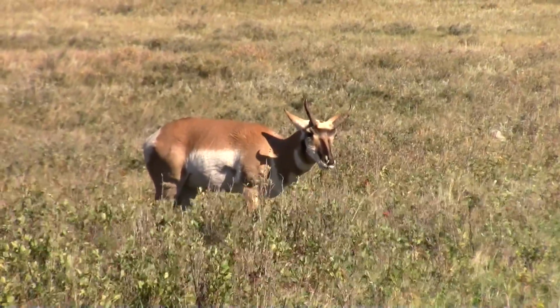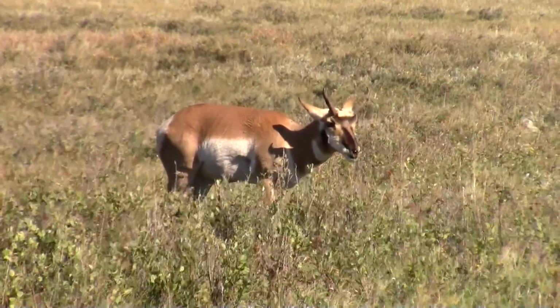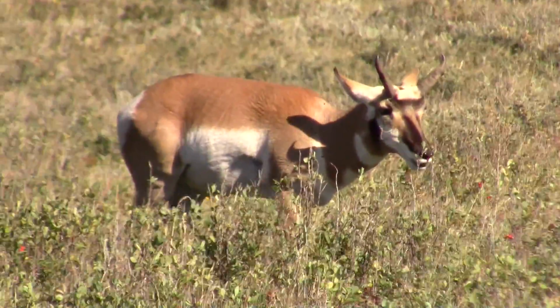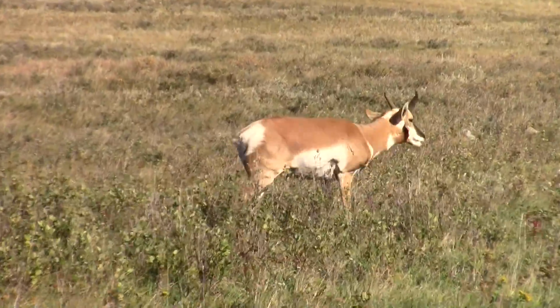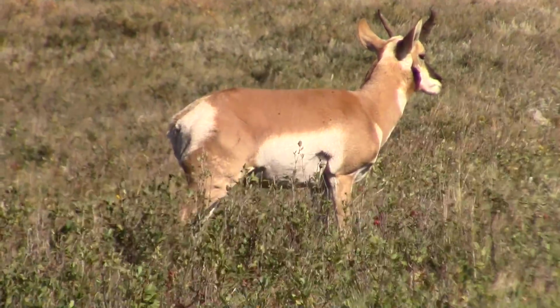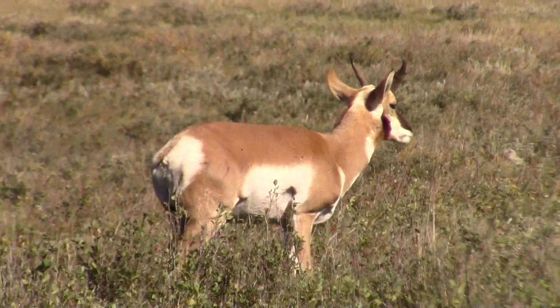See what I can get. Okay. He's looking right at us. What is it? What are we looking at? It was in the film. Isn't that a deer?